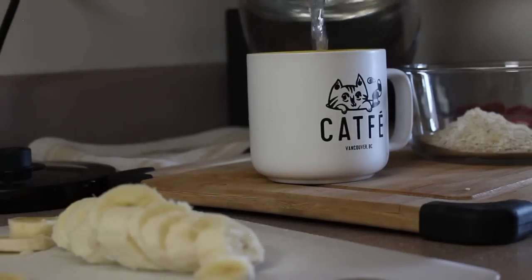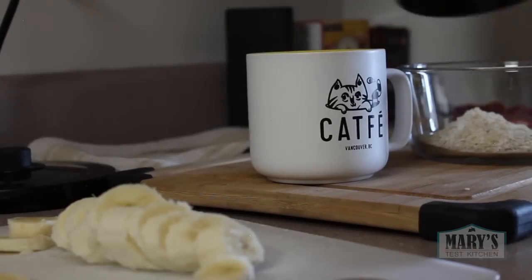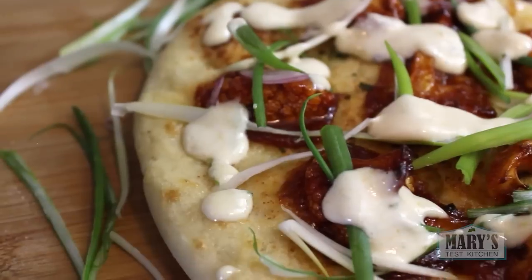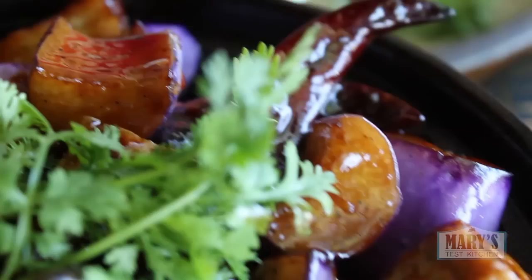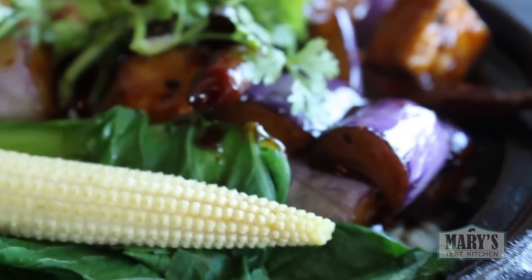Hello friends, and not yet friends, welcome back to What I Ate Wednesday here on Mary's Test Kitchen, where today I'm gonna try to recreate a couple of unforgettable vegan meals I had while visiting Vancouver, while trying to keep things realistic and not too much work. Although some of you are gonna fight me on my definition of not too much work, but anyways.